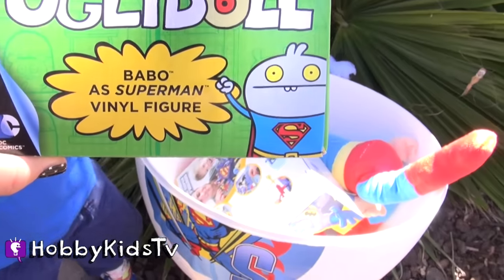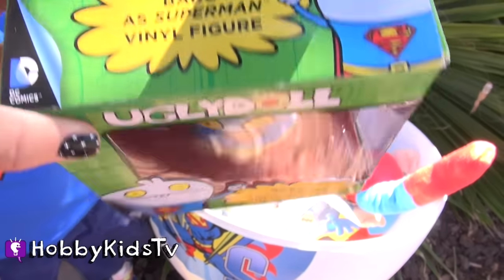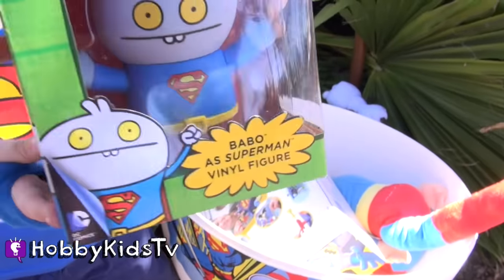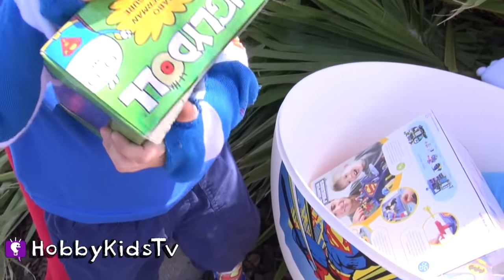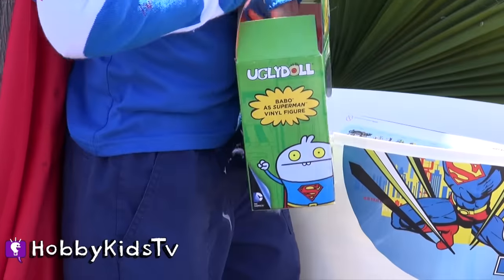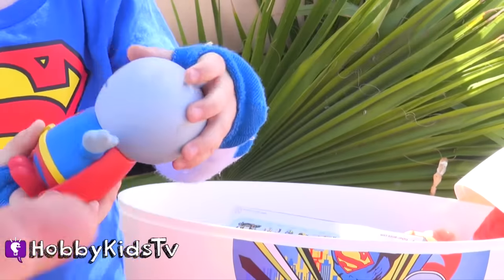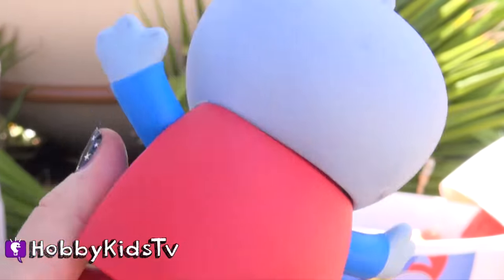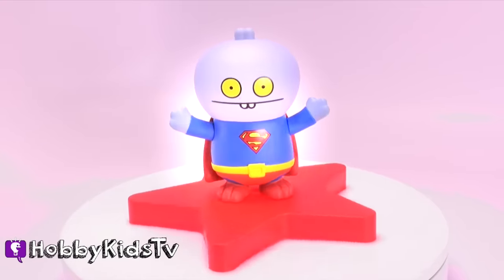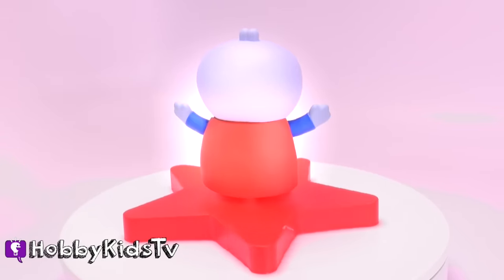It's an ugly doll. It's a Babble, a Superman. That is so cute. I love it. Want to take it out of the box, Super Kid? Show me, Super Kid. This is ugly doll, Babble as Superman. You gotta admit, this ugly Superman is cute.